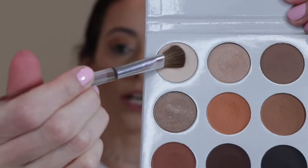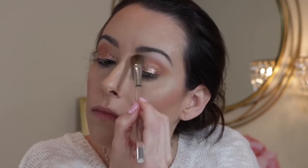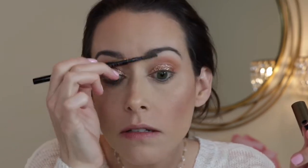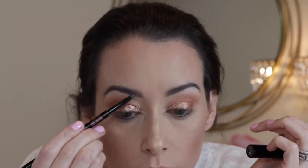So for the brow bone shade today, I am going to be going in with this first shade right here, and it is called Topaz. I mostly did my eyebrows off camera today, but I'm just going to go in with the Anastasia Brow Wiz. I am in the shade medium brown, and I'm just going to fill in any sparse areas. And to set my brows in place, I'm going to be using L'Oreal Brow Plumper. I am in the shade medium dark.